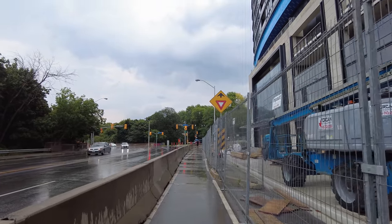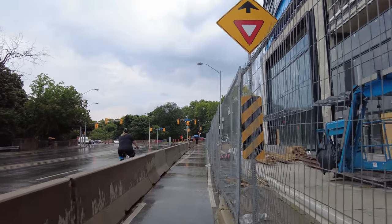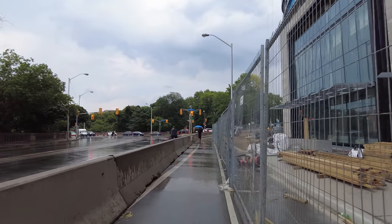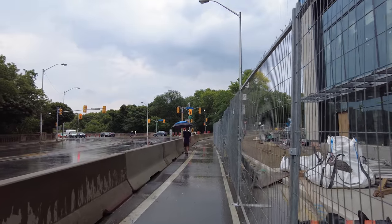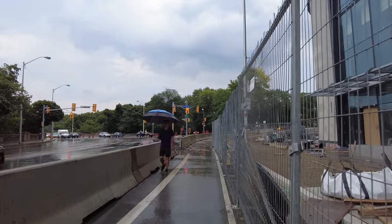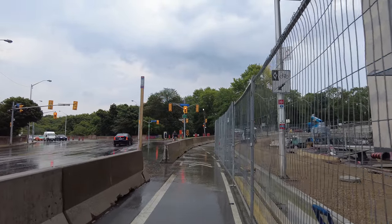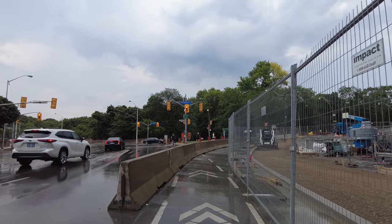This here is Parliament Street. So you could take this south down to Lakeshore. And that'll go through the Cabbage Town, Regent Park, Moss Park, and Corktown neighborhoods. It'll also take you right past the Distillery District.